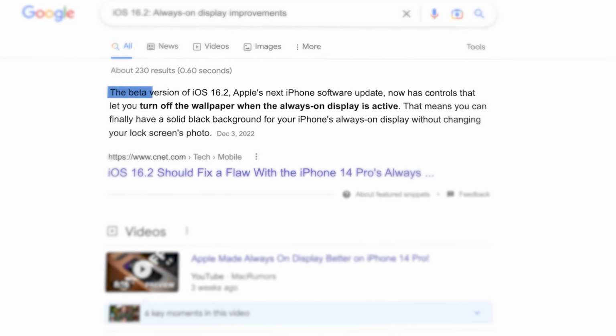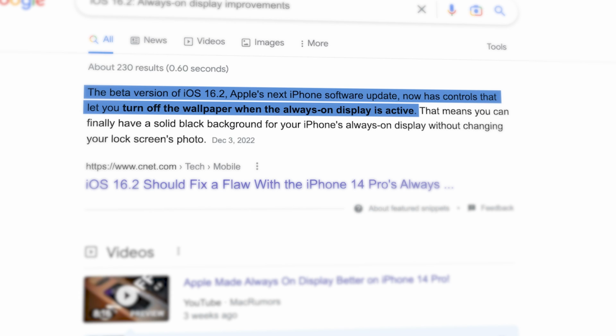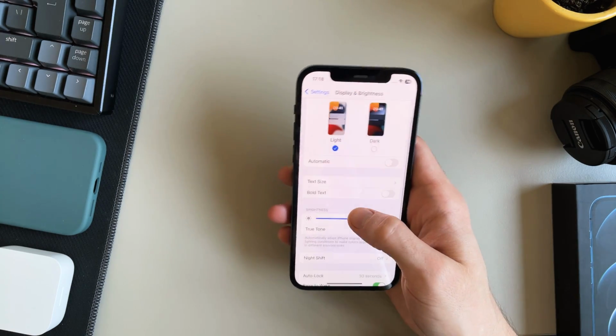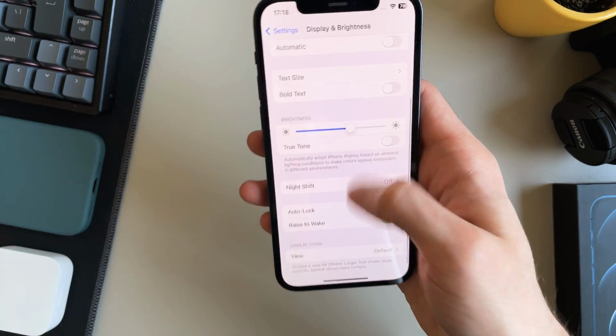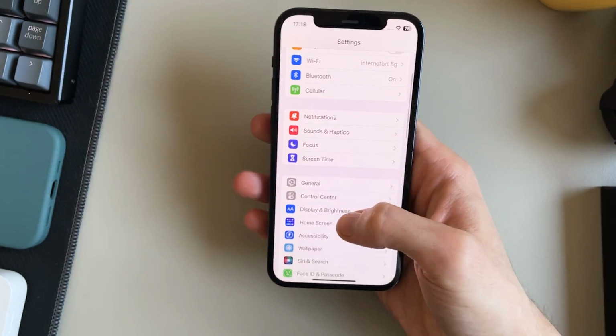Now granted, they did fix this in the 16.2 update, but I still didn't get a chance to try it out so far. Sad face. Either way, what bothers me much more is the fact that it's not a ProMotion display, and if I had to pick one thing that the iPhone 12 Pro lacks, it would be that 120Hz refresh rate. But it more than makes up for it with some other neat stuff.